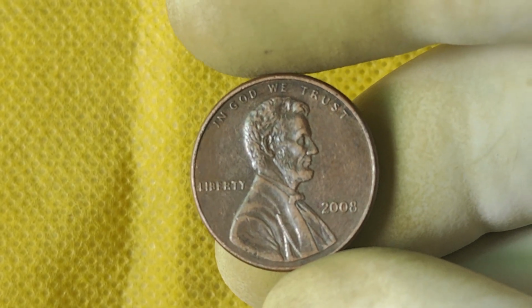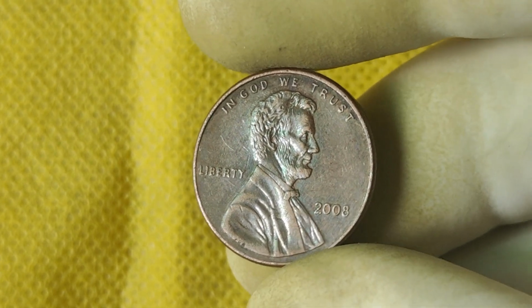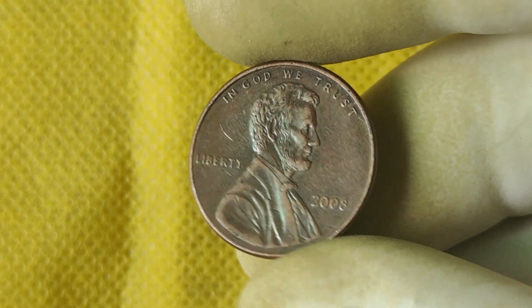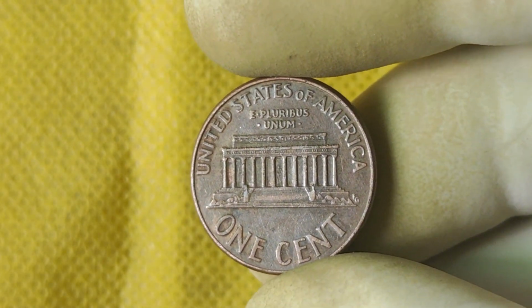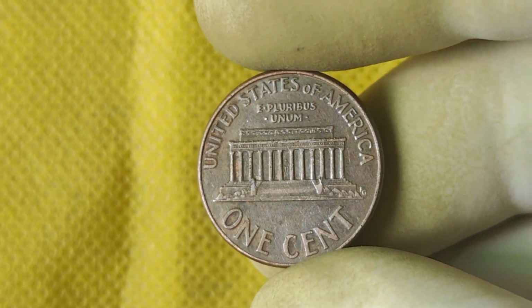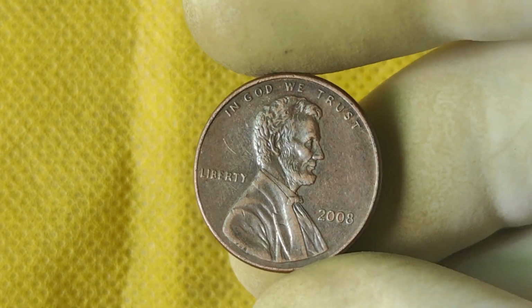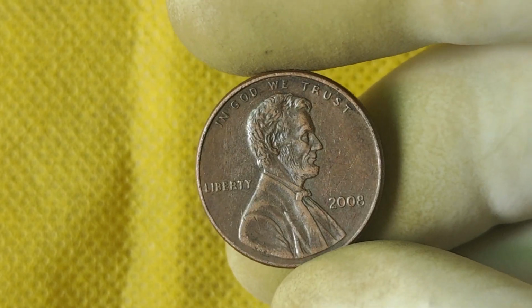The 2008 penny features a classic design that has been used for many years. On the obverse, we have Abraham Lincoln's profile, designed by Victor David Brenner, with the familiar inscription, "In God We Trust." On the reverse, we have the traditional shield design, with the inscription "United States of America and E Pluribus Unum." But unlike many other years, the 2008 penny can have some unique characteristics, depending on its mint mark.